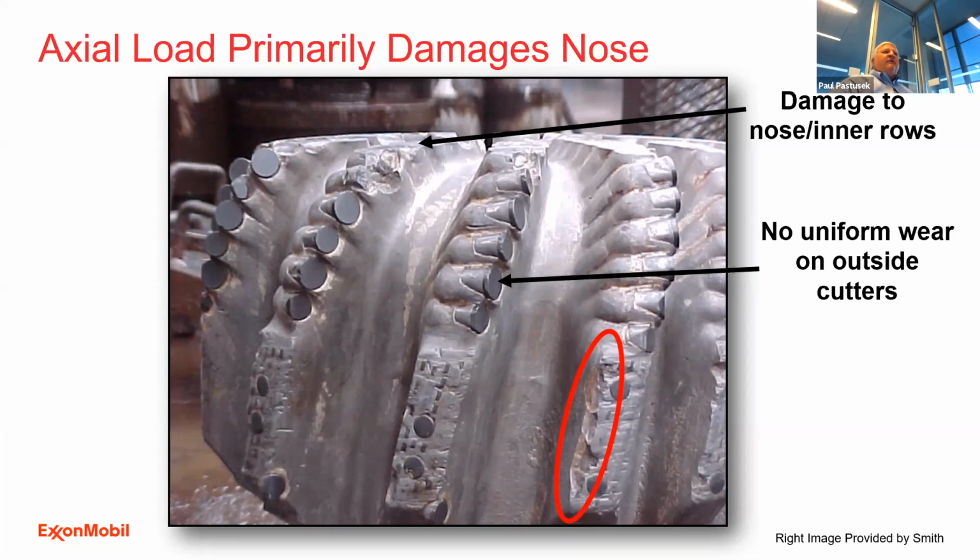If I'd been in the middle of a run, I would probably be looking for a tag bottom event. But again, you need the digital data to go back and verify exactly what happened. What I can tell you from this bit is, it sure looks like we tagged bottom or potentially hit junk. And then number two, we ran on that junk that we created, and we're whirling here at the end.